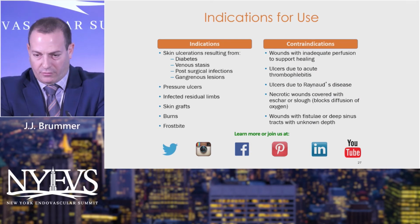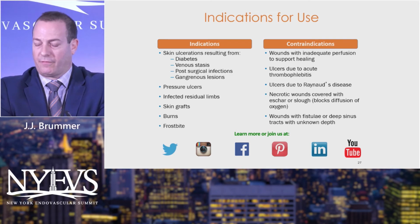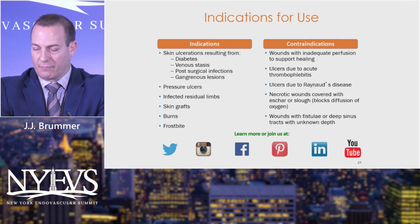So here are some indications for use. Skin ulcerations resulting from diabetes, venous stasis, post-surgical infections, and gangrenous lesions. There are pressure ulcers, infected residual limbs, skin grafts, burns, and frostbite.